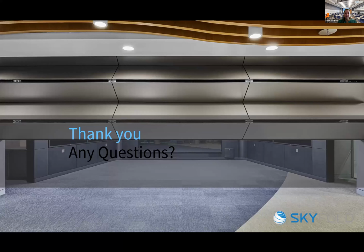The push button controls are such that if one user takes their finger off the push button, the wall will automatically stop. We do recommend, especially in environments where there are kids or people acting like kids, that two users operate the wall simultaneously, at opposite ends, opposite sides. Then line of sight is really your best defense.